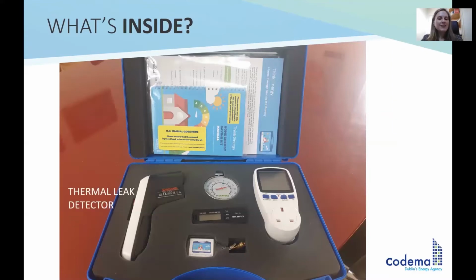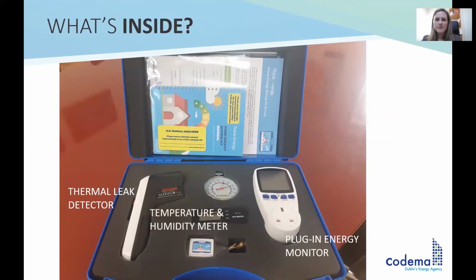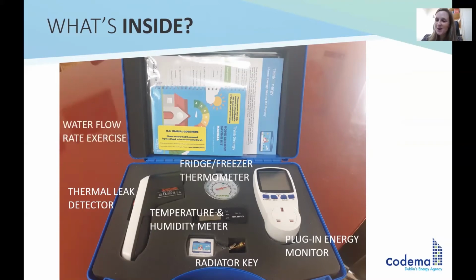So we have a thermal leak detector, a plug-in energy monitor, a temperature and humidity meter, a radiator key, a fridge freezer thermometer, and we used to have a stopwatch for the water flow exercise, which I will explain in a minute. However, based on user feedback, we actually removed the stopwatch because people felt that they could as easily use a stopwatch on their phone or count it out themselves.